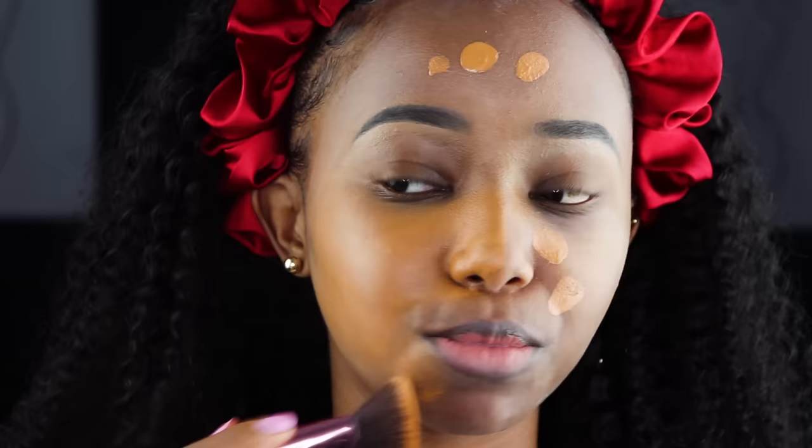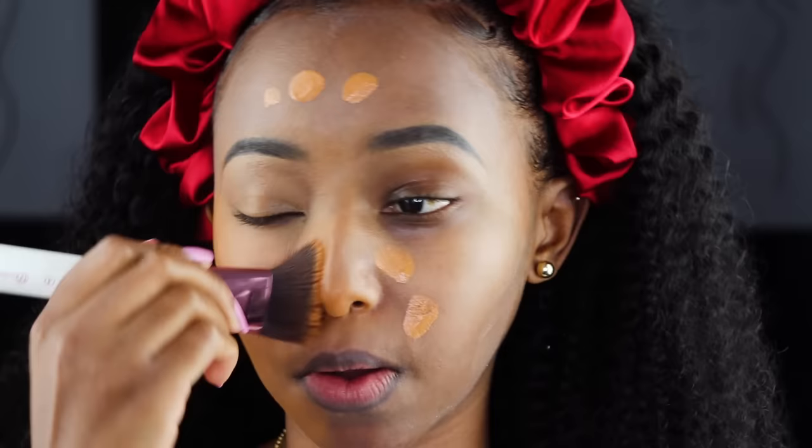And hey, I'm looking at this foundation, I'm like, did I stop using it because it's too light? It looks like it's blending out quite well. I think I can make it work. Yeah, let's go on and use it.